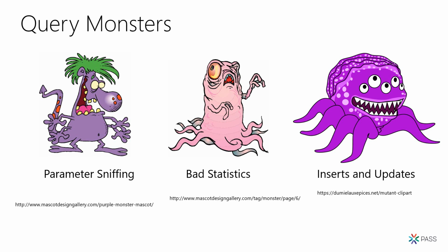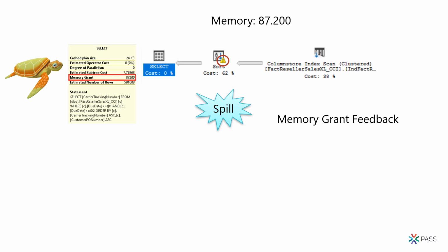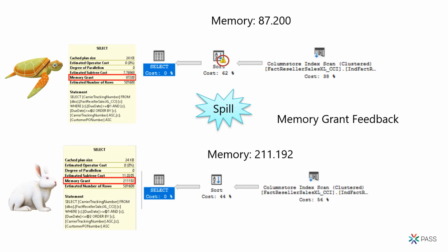What will happen to our query plan after all these monsters? This is our query plan using 87,200 kilobytes of memory and with a spill. This means SQL Server is using TempDB to process this execution, because the amount of memory granted in the plan was not enough. This will be way slower than a regular execution. We can fix this using memory grant feedback. This feature will identify the spill and fix the amount of memory in the query plan inside the cache. All the following executions will not have the spill anymore and the memory will be fixed.